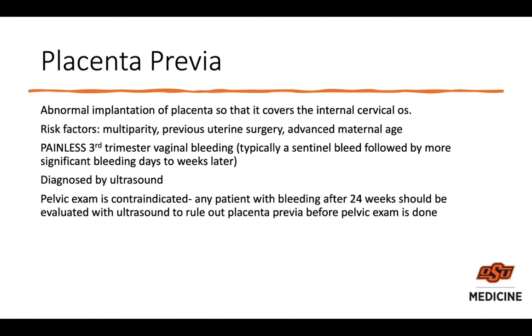This can be diagnosed by ultrasound because you can see that abnormal placement of the placenta overlying the cervix. Pelvic exam in these patients is contraindicated, especially in any patient with bleeding after 24 weeks. They should be evaluated with ultrasound to rule out this placenta previa before a pelvic exam is performed. These patients will then need to be followed closely by OB.